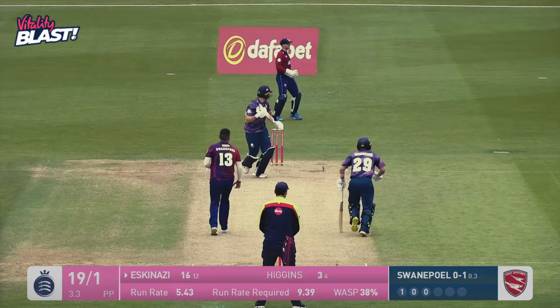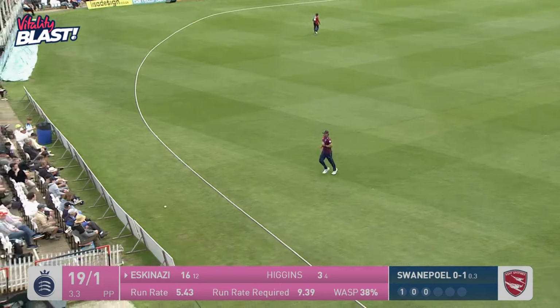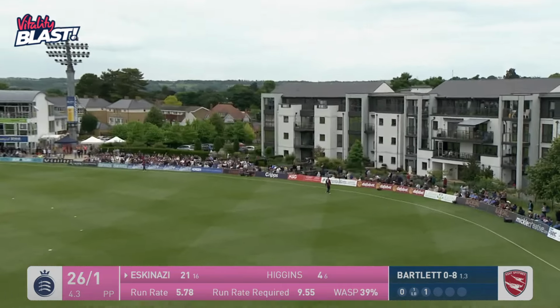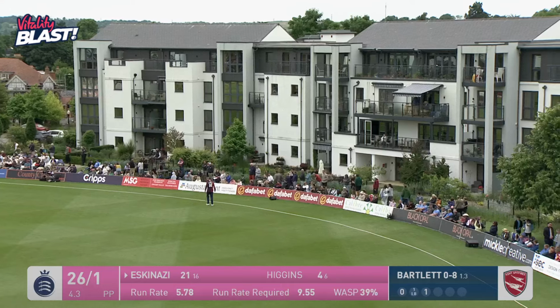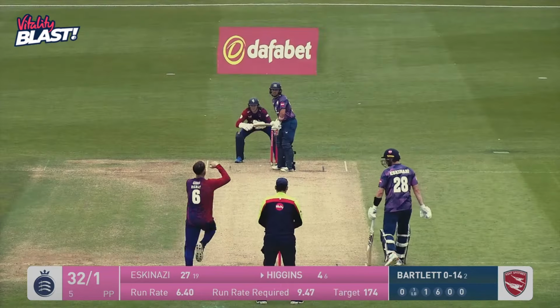This one is pulled. It's going to be a boundary. So we've seen before today that the short ball hasn't always worked. To be fair, it wasn't a bad ball. That's a beautiful shot, and that is the first 6 of the match. Stevie Eskenazi is using Bartlett's pace. I am here to bowl leg spin as well.